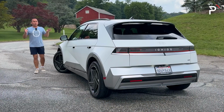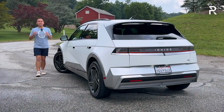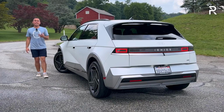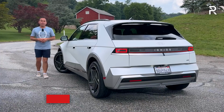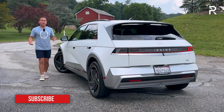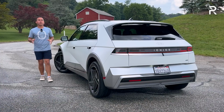Now, with just over 44,000 units sold in America last year, the Ioniq 5 had its best sales year ever, and that doesn't surprise me because the pre-refresh model was, again, one of my favorite all-electric SUVs, and when you factored it in with the strong lease deals and incentives that Hyundai was offering, it again attributed to Hyundai selling the best sales year ever for Ioniq 5.